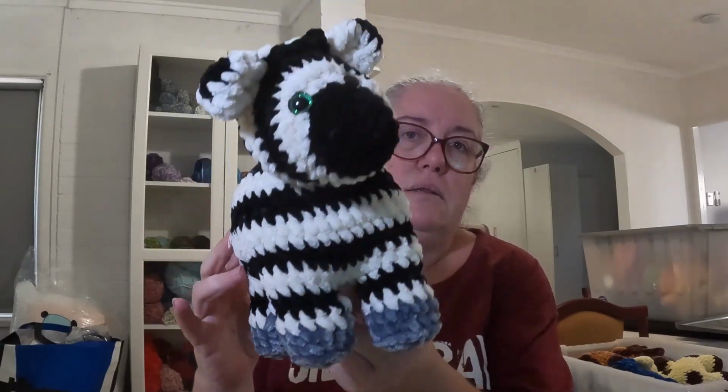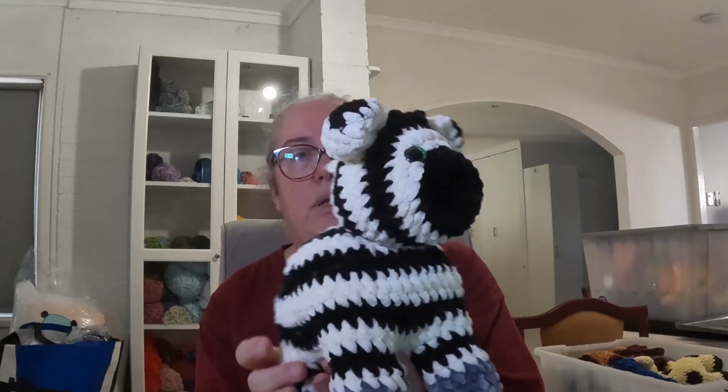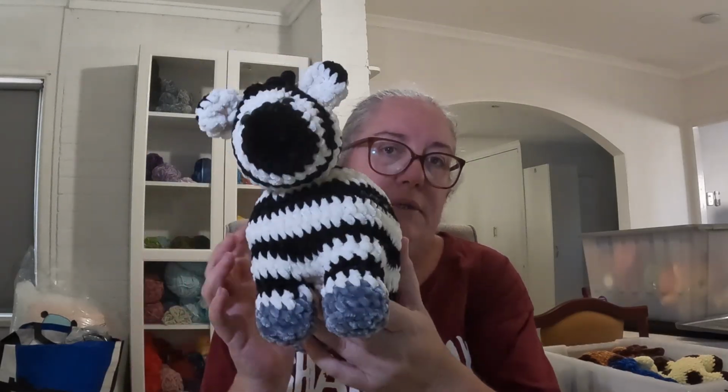Got a zebra. This is Crochet Grove's pattern. Nobody's really looked at zebras, so I've got him for $15. I'll give him another go, but if he doesn't sell at the next market, I will probably reduce him to $10.